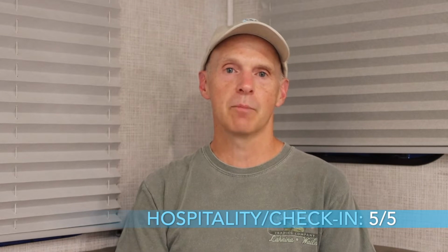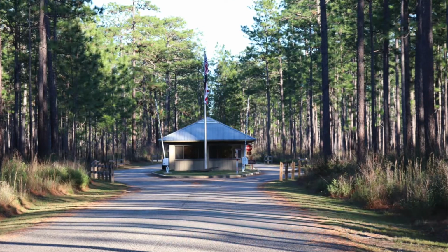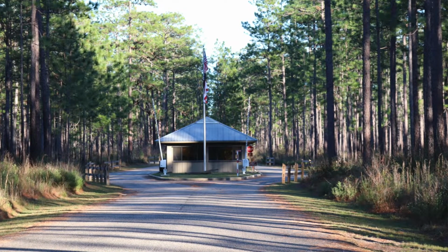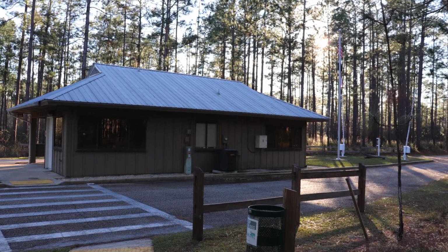First up, hospitality and check-in. We give this a 5 out of 5 because it was a simple matter of driving up to the ranger station and interacting with the ranger without getting out of the vehicle. The ranger confirmed our reservation, handed us our site tag, and we were well on our way.